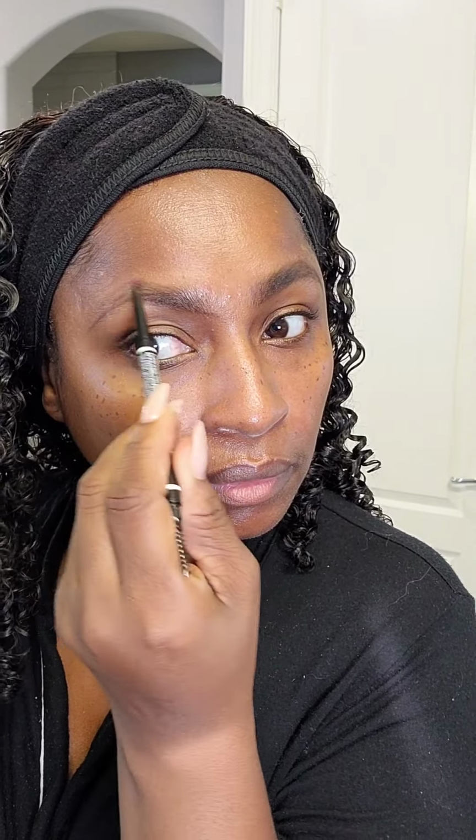And one thing I've said, and I will continue to say, your eyebrows are not twins, they are sisters, so don't stress out about it. The goal is for them to have the same shape. Okay, and so now that I have filled them in, let's start shaping them.